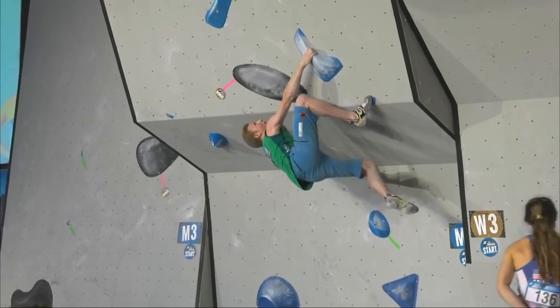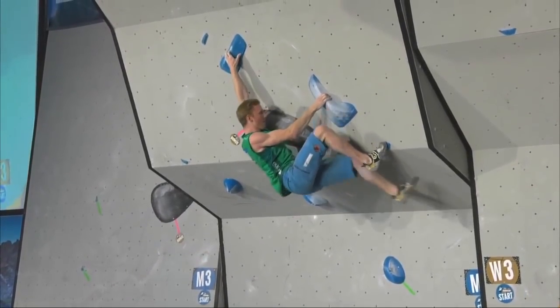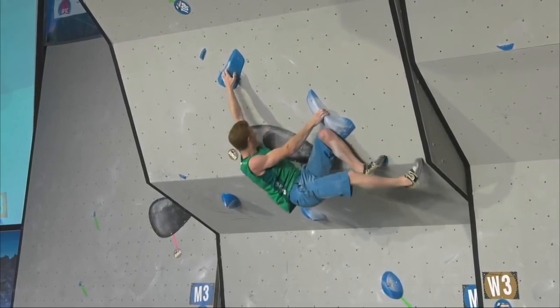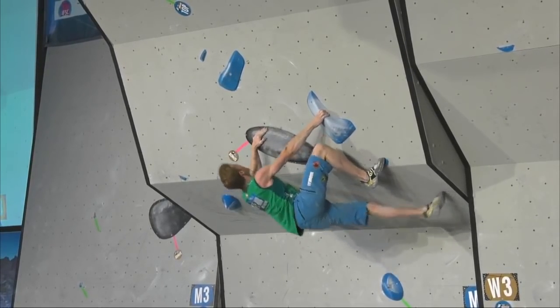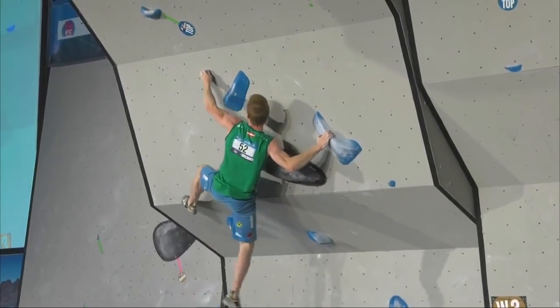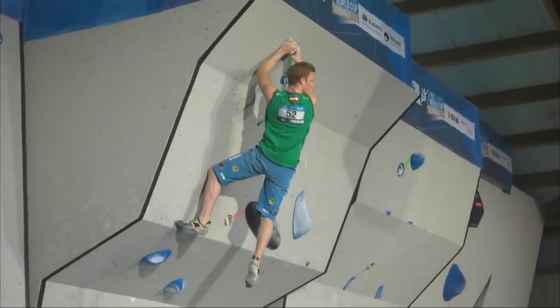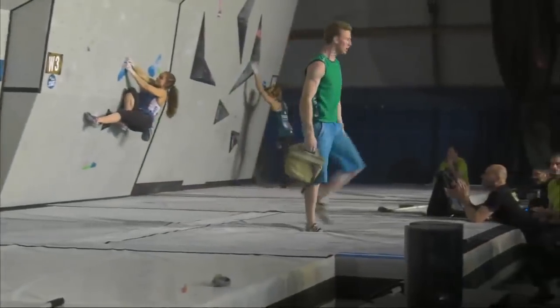Much different beta. Yeah, we go straight through the left hand. So what you need to think now, is he going to get his foot up or is he going to go? Predictions now, please. Prediction, he's going for the crimp. He does. He made it look easy. Wow. Cross through. Cross through to finish from Jakob.